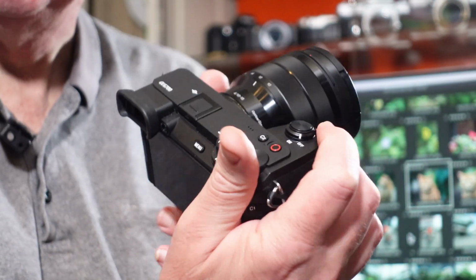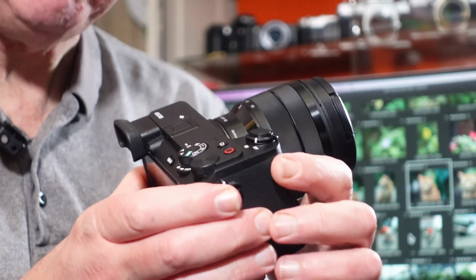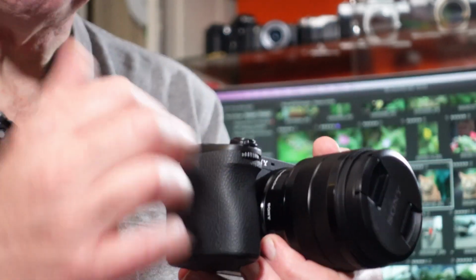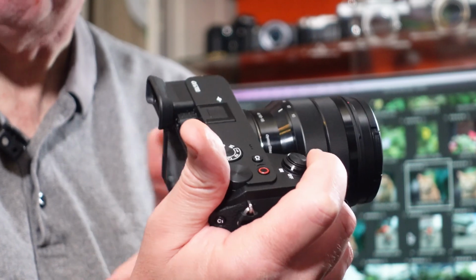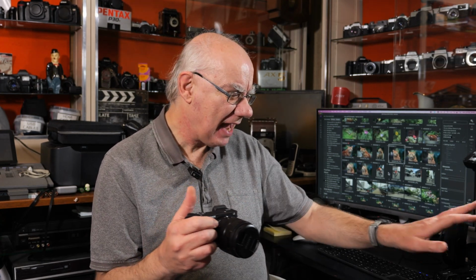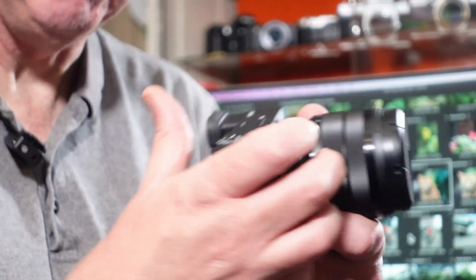Your on-off switch is in the same location, but they've repositioned it slightly, so it's a bit further in towards the body when you turn it on and off. That I think has been done to help avoid accidentally turning it on and off, which you can quite easily do on the 6600. I've done that myself on the a6600. It's much more difficult on the 6700 because of the positioning of the on-off switch.